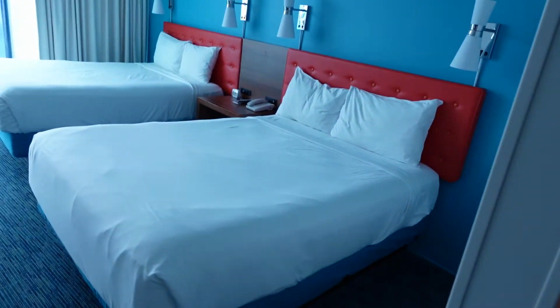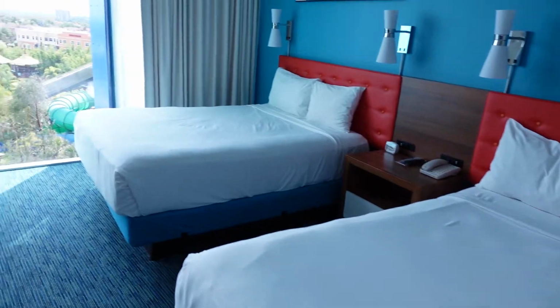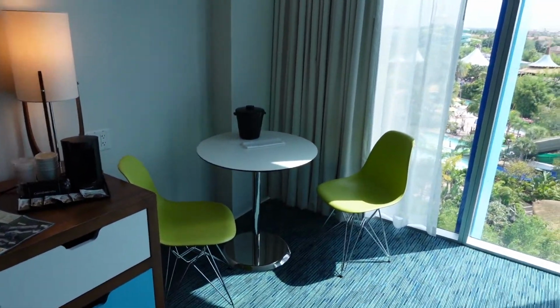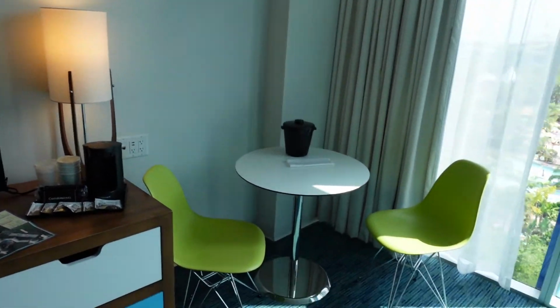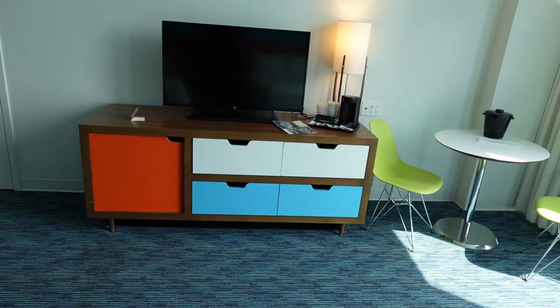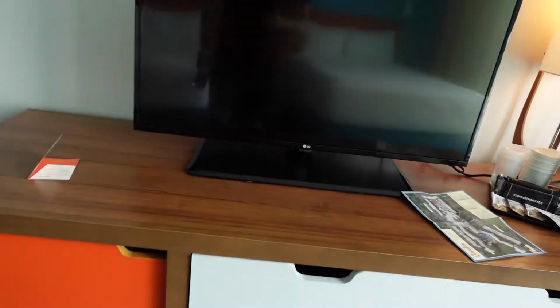There's your standard 2 queen beds. You have a nice little sitting area, so if you do go down to the Bayside Diner, you can get it to go, bring it back up here, and you have someplace to sit. I highly recommend doing that. There's your flat screen TV. You have four drawers for your belongings, as well as a little mini fridge.